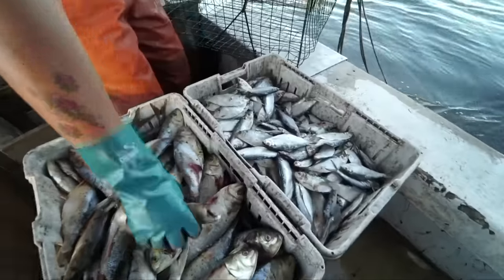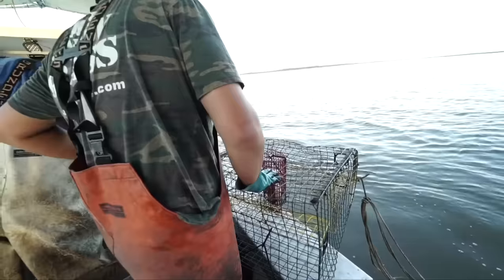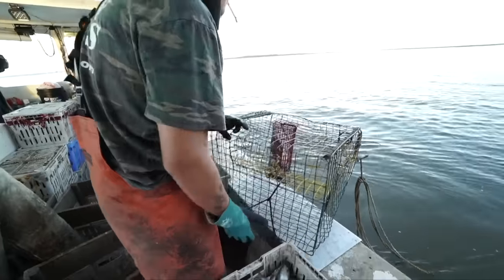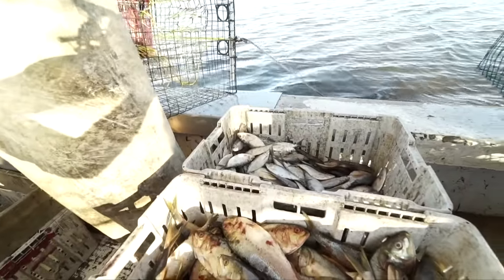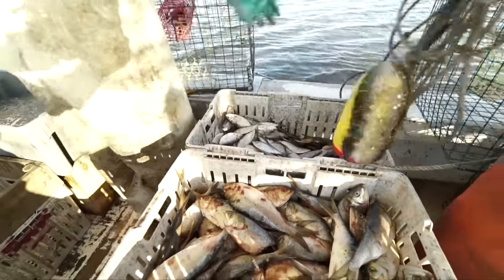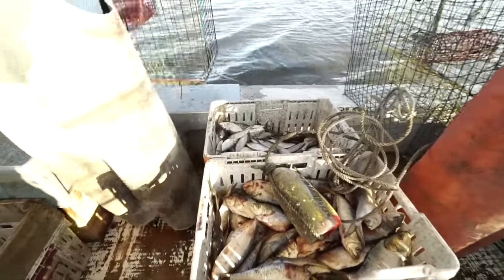So a lot of times you have to use whatever's available at the bait house. I know they like to use pogies a lot for this type of fishing, which is menhaden. But when they went to get bait today, they didn't have as many pogies as they would like. They're using herring as well. So you can tell he's adding a bunch of herring and a pogie.